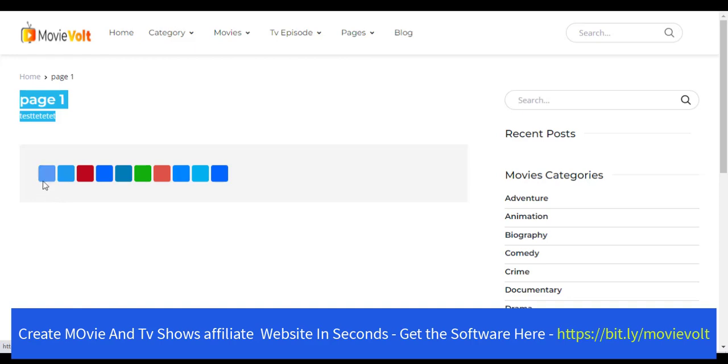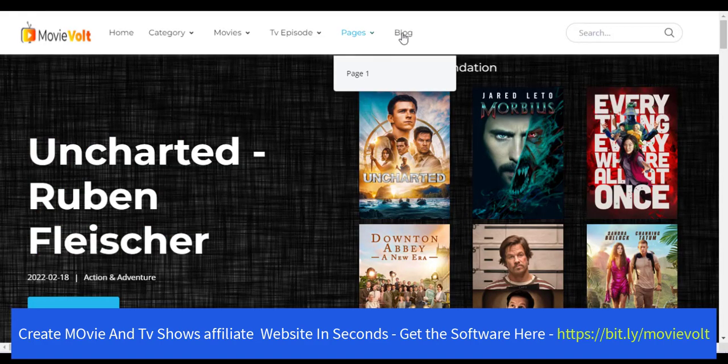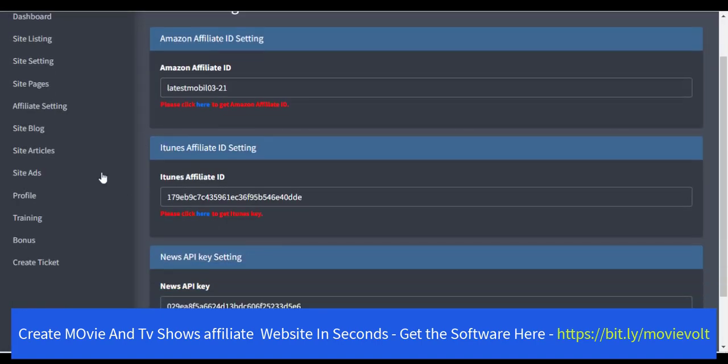Now you can see below there are lots of options for people to share the movies, watch the trailer, etc. I'll just show you in a while. Okay, site pages. Now you can add pages. If you want a blog, of course, you can always add blog contents. Now this is the main part.